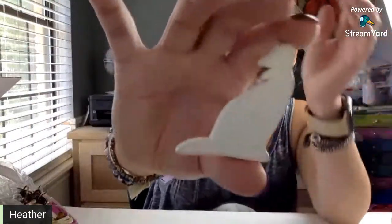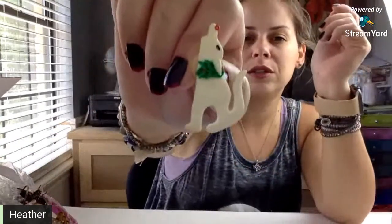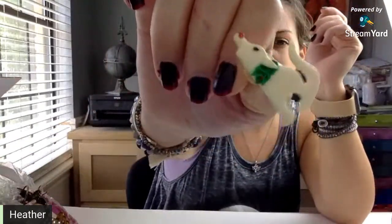We've got a shell earring. Oh, that's cool. Gray. It's a rock, some kind of clay, whatever. That's cute too. This must have come from the same lady. You love vintage? Yeah, it's pretty cool.